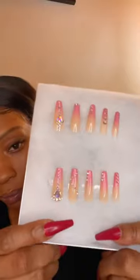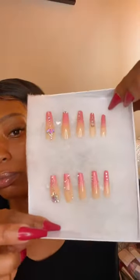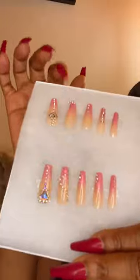And these things are super cute. Look at this. I love it so much. Nah, but yeah, this is peach ombre, and these are not matte, with a pink fade. These are so cute with the rhinestones. This took me a little long time, but I'm learning, y'all.